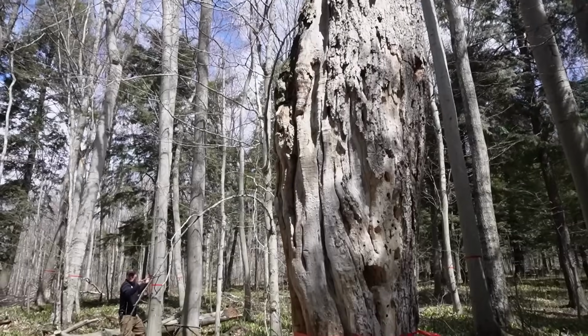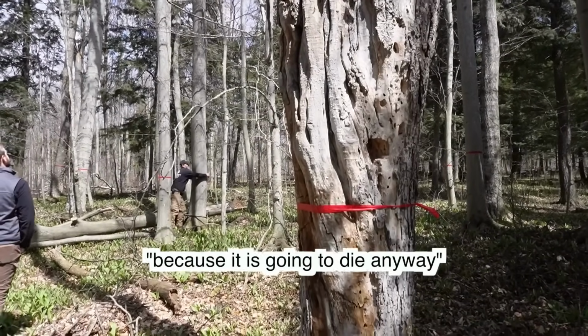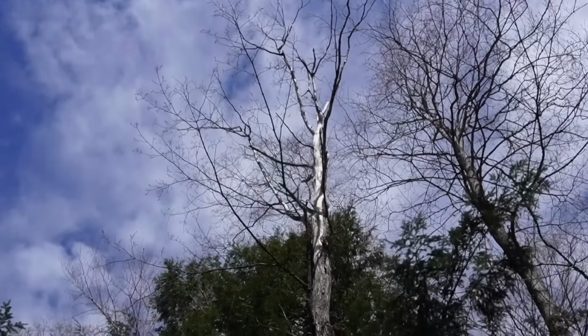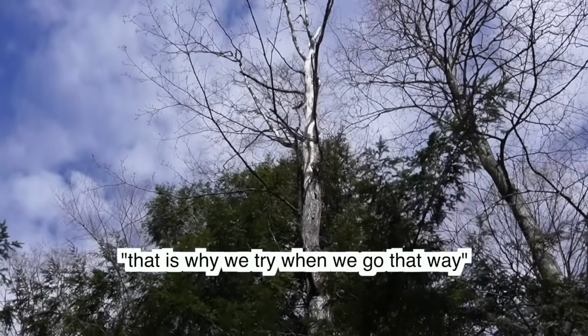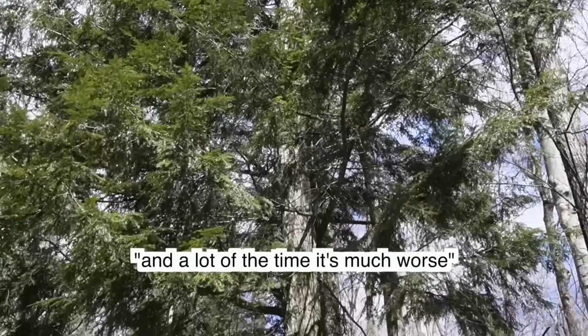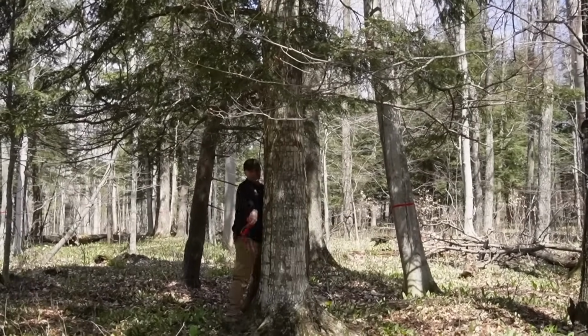And we can make you a pile of chips somewhere that you can use for nice trails or whatever. Well, that's the thing, you've already, well, yeah, do it now. All the rest is gonna die. Right. And then you'll still have some nice trees around that look healthy. That's why when we go that way, we look back at these trees. A lot of times it's much worse here. I spent the past two weeks walking around like this the whole time.